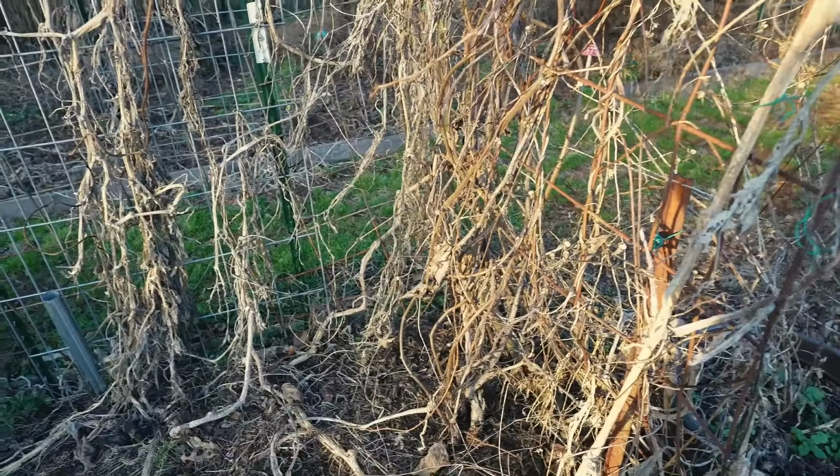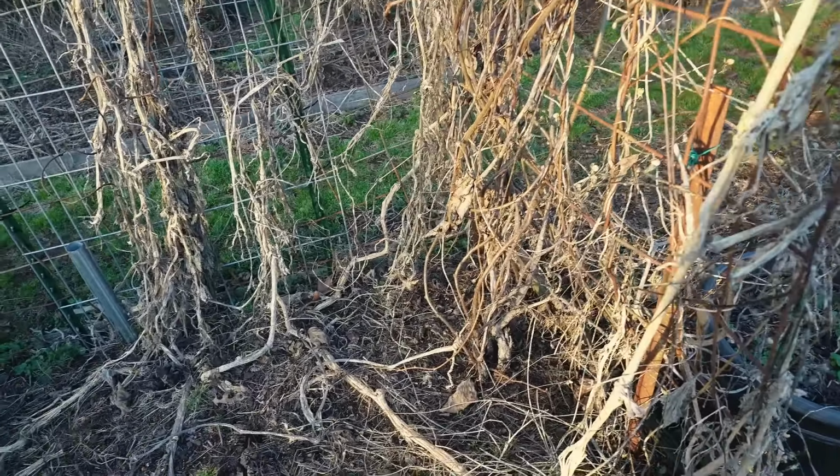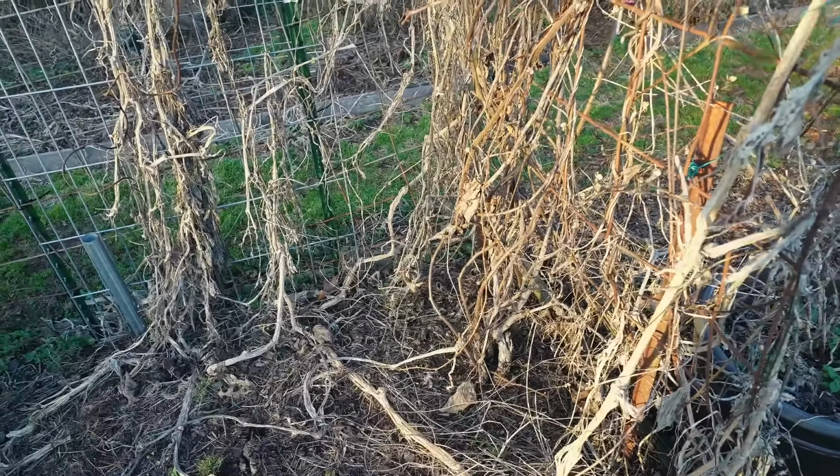I'm going to give her this season. If she does not provide for us this season, it might be time to give her the chop. There's no point in having a plant in the garden that's not going to provide us with the food that we need, especially if it's a perennial that takes up so much space.